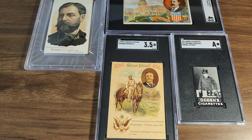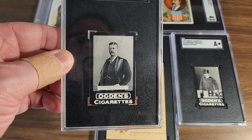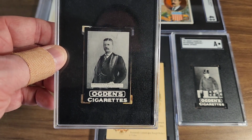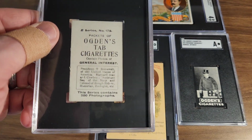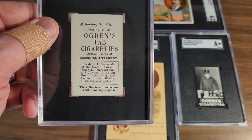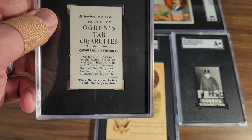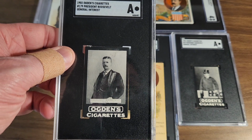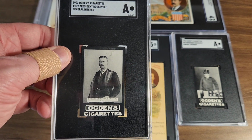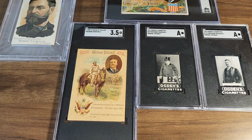From 1902 Ogden cigarettes, general interest, so the year later, we have another President Roosevelt looking stately with his monocle and his gold watch chain. Very stately. A little more information on the back. He's got a back history, Harvard man and cowboy, Assistant Secretary of the Navy, and Colonel of the Rough Riders, historian, zoologist, etc. Just a fascinating study. I've read a couple books on President Roosevelt, and he's firmly entrenched as my all-time favorite president. I don't know if I'm able to get all these in here.